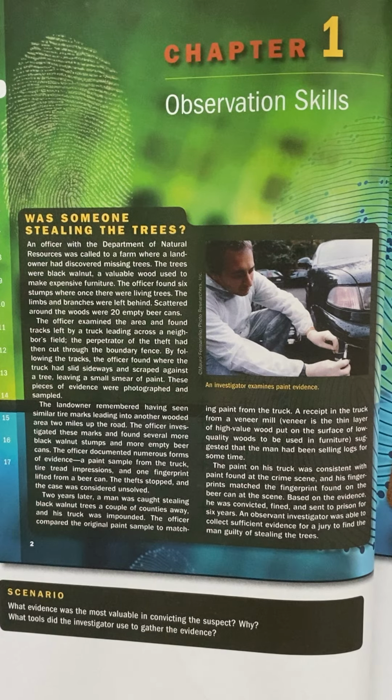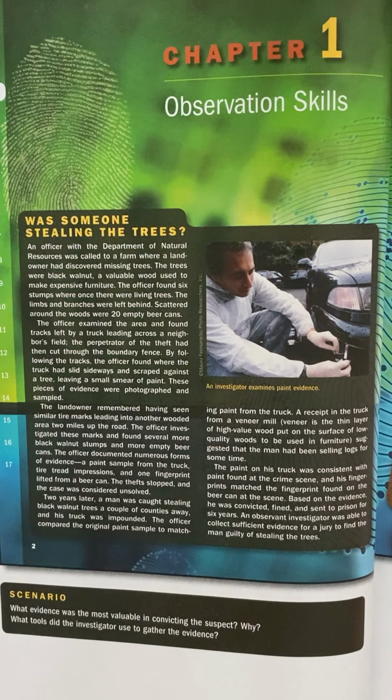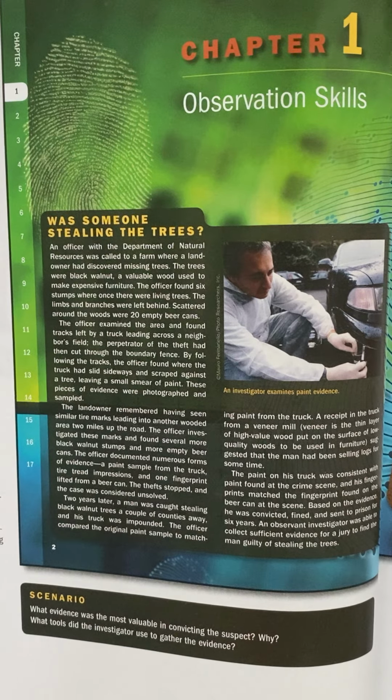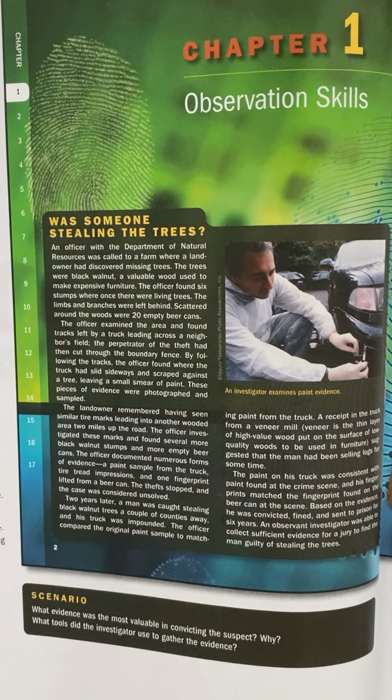An observant investigator was able to collect sufficient evidence for a jury to find the man guilty of stealing the trees. Oof, right? 6 years. That may seem like an awfully long time to get sent to prison for stealing lumber. But again, if you start to associate a dollar value to that, it's actually pretty significant. So with all that being said, let's take a look at these associated questions.